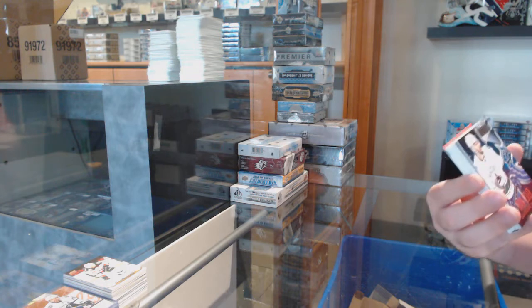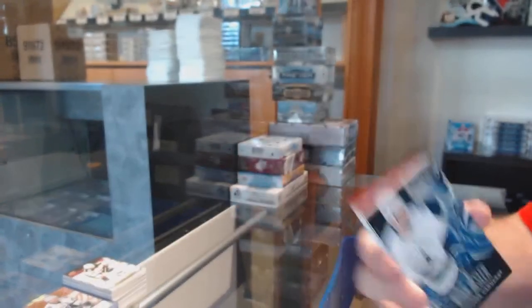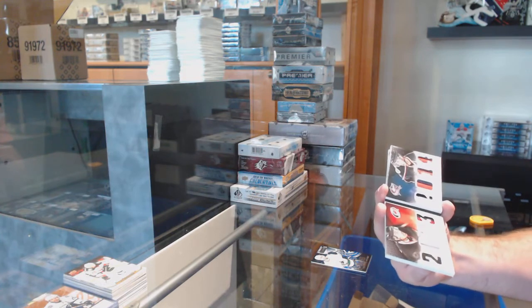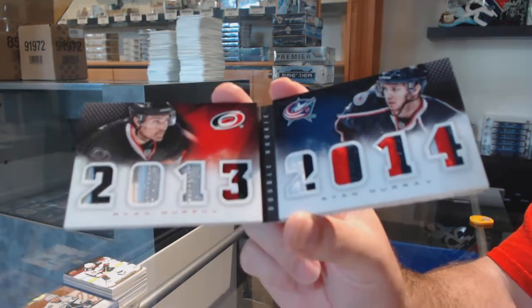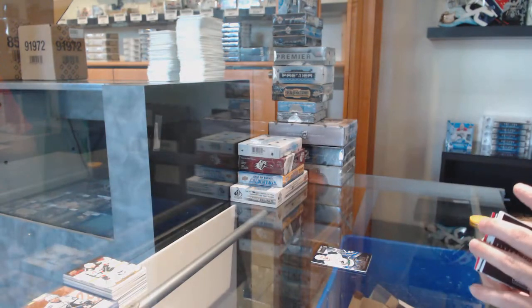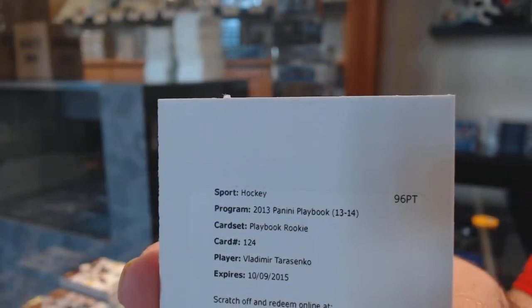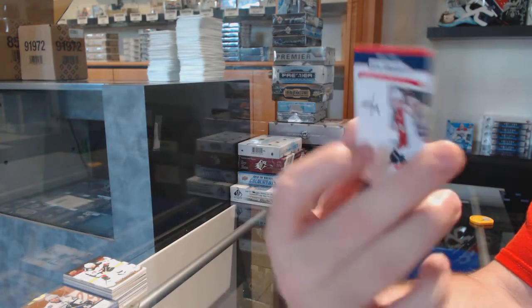For the Vancouver Canucks, number to 249, Ryan Kessler. We've got number to 50, dual prime jersey rookie booklet between Carolina and Columbus, Murphy and Murray. Murphy Murray dual prime jersey booklet. We've got, that's a nice one, a booklet rookie auto, Vladimir Tarasenko. Tarasenko for the Blues. And we've got a social signatures of Wojtek Wolski for the Washington Capitals.